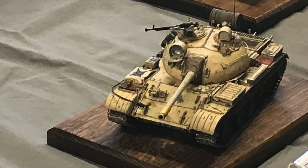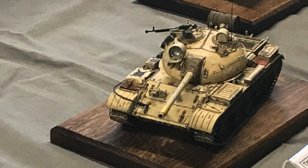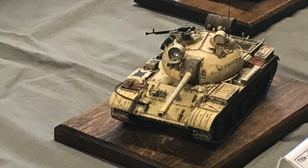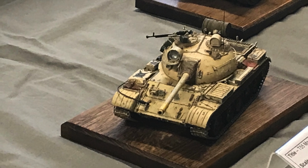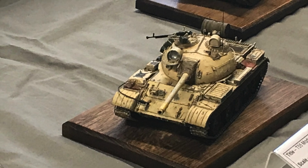I enjoyed the weathering on this tank. It was subtle yet effective and realistic. I think it really showed the model off to best effect. Thought it was really good.